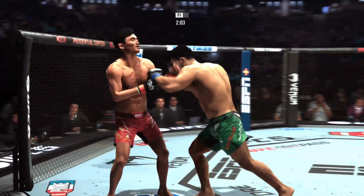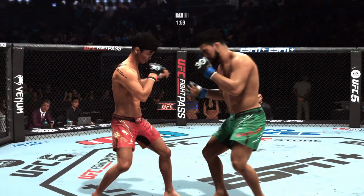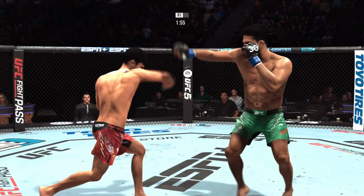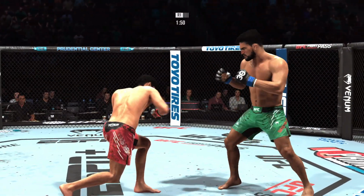Short uppercut here, clinched by Gastelum. He's got to start kicking the body, kicking the head. He's just got to start kicking. Under 2 minutes now to go. Choi gets tagged with a kick now. Let's see if he can rally.